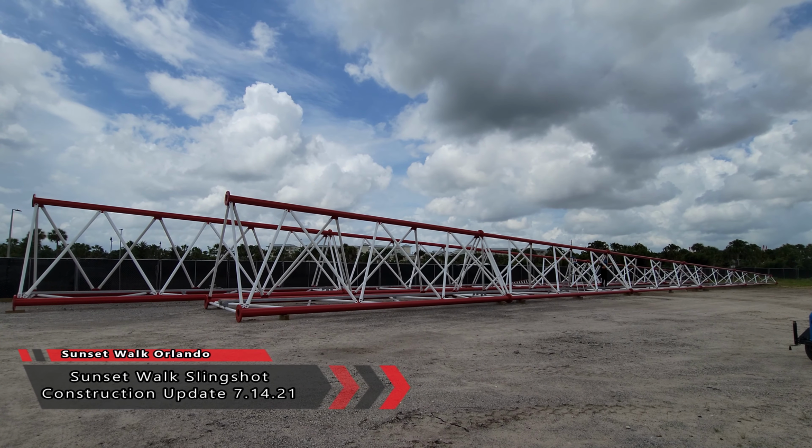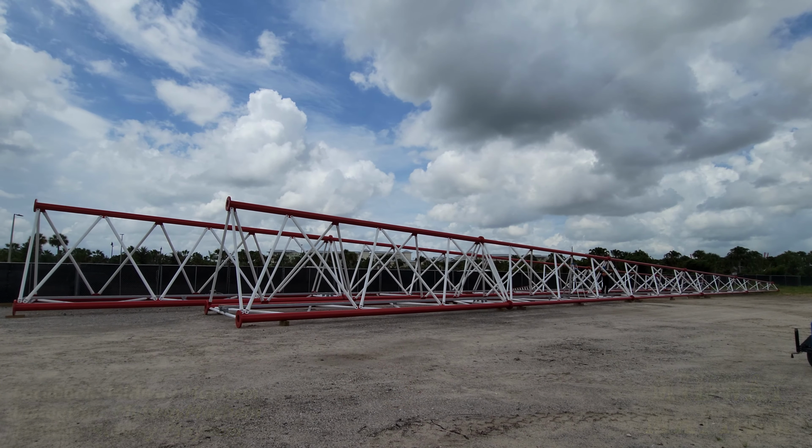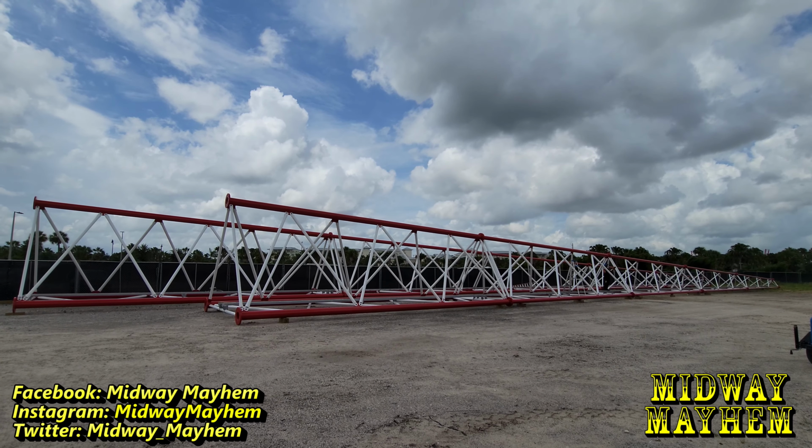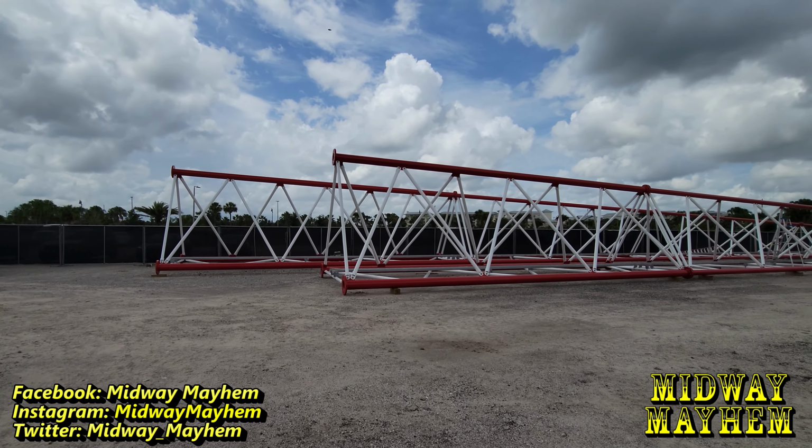This is Dan, and we are checking back in from Promenade at Sunset Walk, Margaritaville Resort, Orlando, and we're in the storage lot right now. Check it out. Both towers have been constructed. The entire spans.